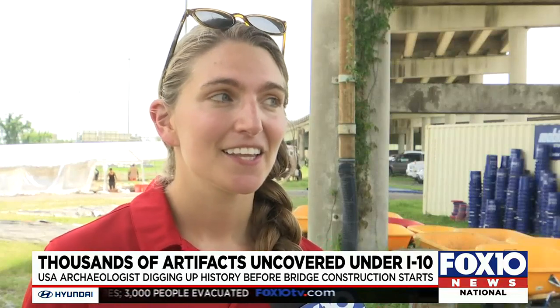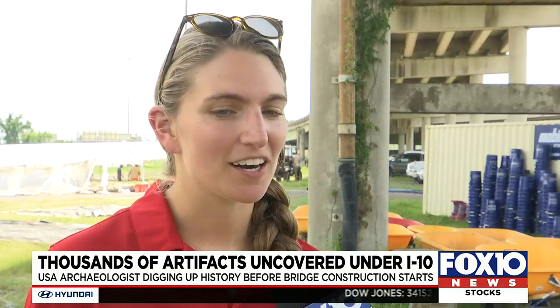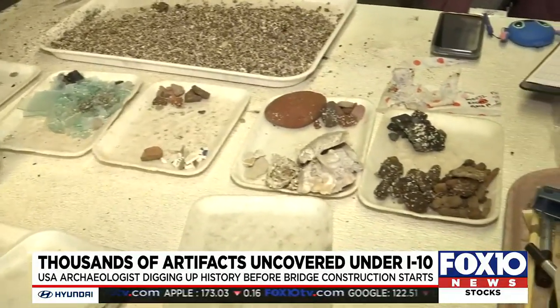Archaeologists study the human past through things that people left behind. So we are studying human culture, and we're looking at artifacts, which are portable items that people made or modified. So that could be glass, ceramics, it could also be animal bones from what people were eating.